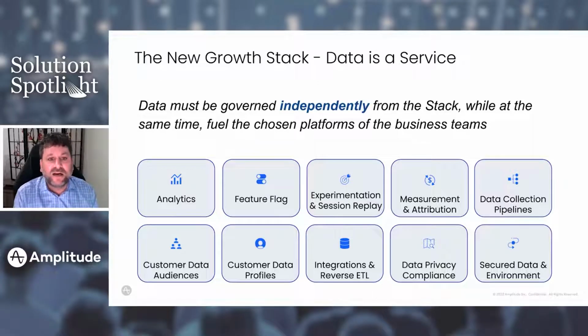So you're going to see, stepping away from product names, data as a service, managing that independently, you're going to have a lot of capabilities, as you see in this slide here. While Amplitude can manage analytics, feature flagging for product, and PLG, product-led growth strategies, that's fantastic. Experimentation and measurement is all part of the stack. But it's not only about that. The rest of your stack, the data collection pipelines, must be secured. They must be compliant with the data privacy laws in your region. So data residency and data privacy become paramount to understanding and working with your InfoSec departments even before you get started.